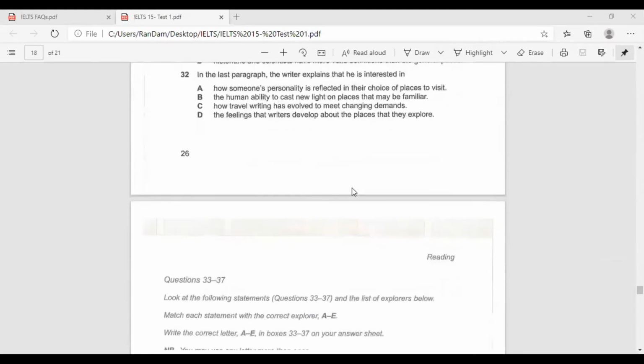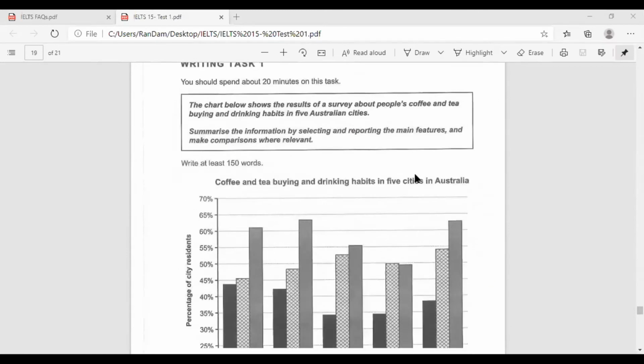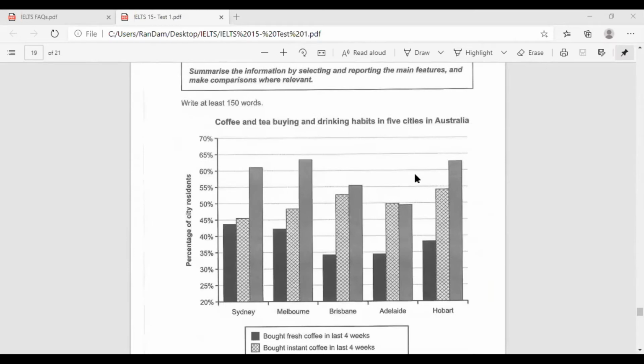Yes, let's go to the writing paper. Remember, on the exam date, you do the first three tests at a stretch, no breaks. You first get the listening paper. It is for 30 minutes plus 10 additional minutes to transfer your answers. Then you get the reading paper. It's for 1 hour. And after that, you get the writing paper. It's again for 1 hour, no breaks, right?